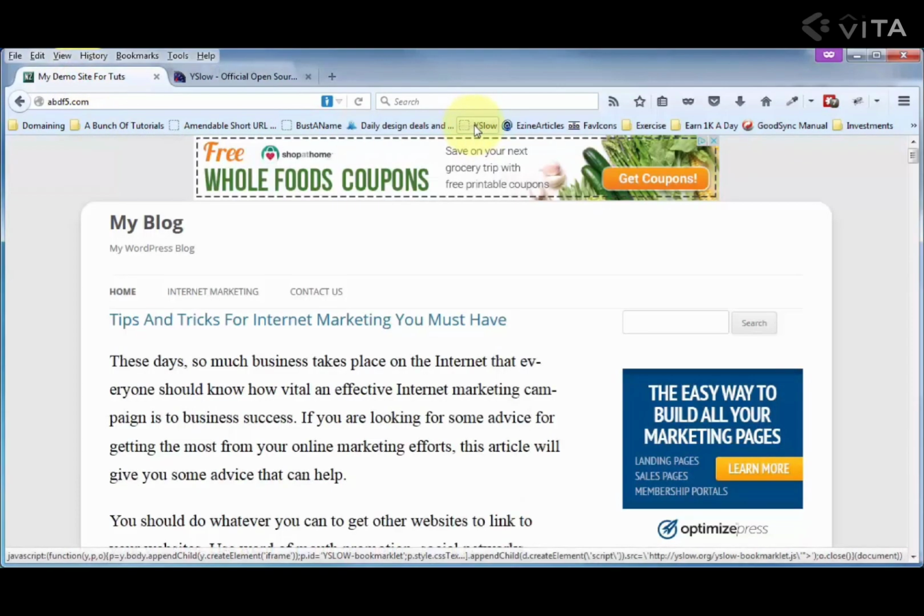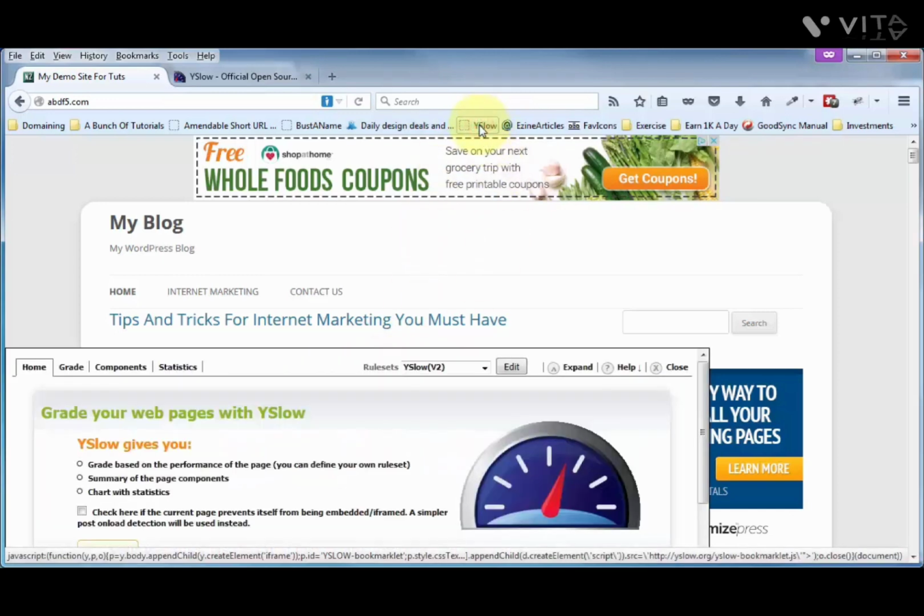Now, it's a little more limited in Firefox than it is in Chrome, and I'll demonstrate that right now. Let's go ahead and run a quick test here. Click on the bookmarklet. This pops up. Click on Run Tests. And by the way, you can see you got these different tabs here. And as soon as you click on one of these tabs, it's going to start running the test. That's why I haven't clicked on those yet to show those to you.